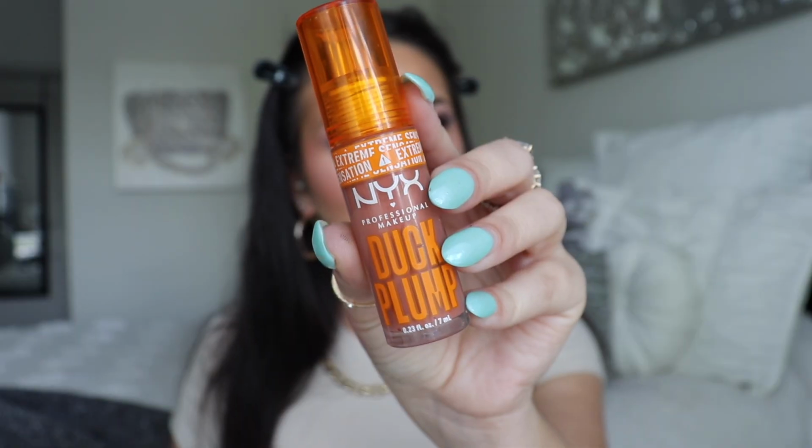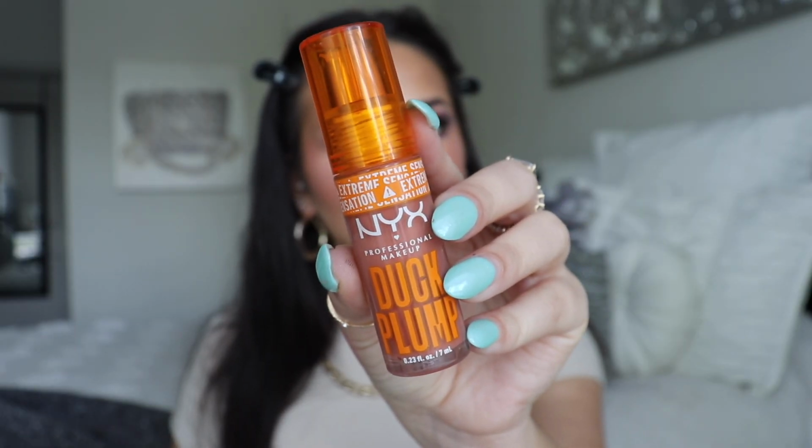And then for a little bit of hydration, I'm gonna top off the lip combo with this NYX Cosmetics Duck Plump Lip Plumper. This is a plumping lip gloss, and it definitely has a little bit of color to it too. In this, I'm wearing the shade Apricot, and now after I apply the gloss to my lipstick, my lips aren't gonna be transfer proof anymore.